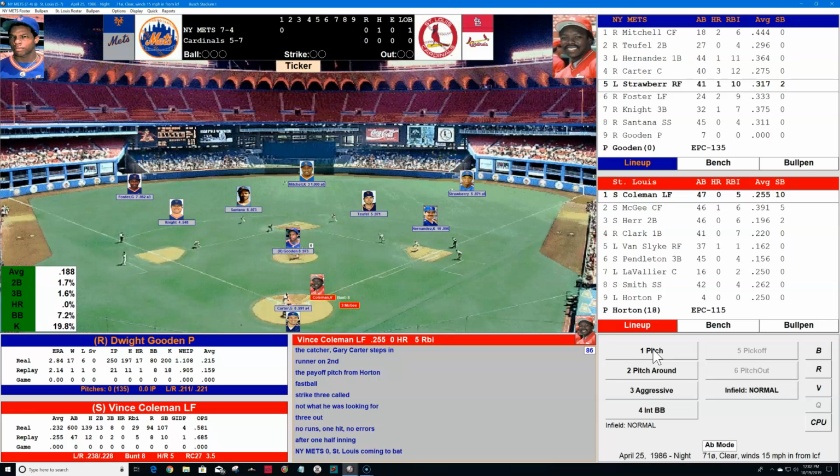Let's take a look at the starting lineup for the Cardinals. Vince Coleman gets the leadoff spot. Willie McGee, he's off to a heck of a start this year, batting second. Herr will bat third. Clark bats fourth. Andy Van Slyke will bat fifth. Terry Pendleton will bat sixth. Mike LaValliere at 7th. Smith will bat 8th, and Ricky Horton will bat 9th.